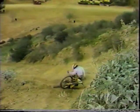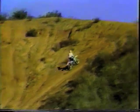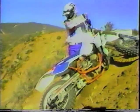If you approach the hill too slow, you won't have enough momentum. At this point, downshifting is hopeless. Sometimes you think you've actually made it, then find yourself in a position like this. Step off on the high side, then decide what you want to do next.